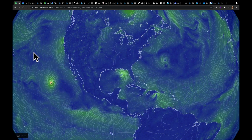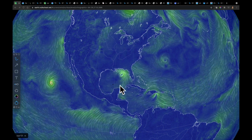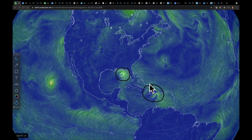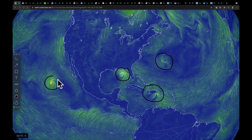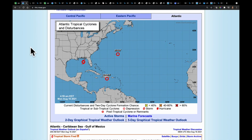We're going to start off here first with a look at our surface winds very early this morning, about 5 a.m. East Coast time. We are watching a few different areas. We have the tropical system right in through here, which is named Fred. There's a second tropical system right over here that's named Grace, and we do have Tropical Depression number 8 that we're keeping an eye on. There's also a system over here in the Pacific that will be moving away from the west coast of the United States.